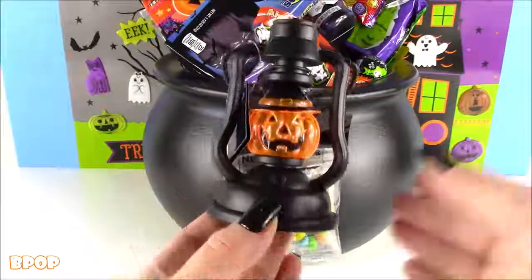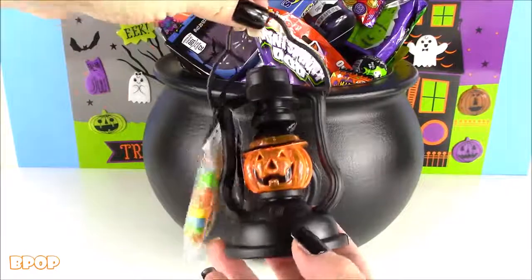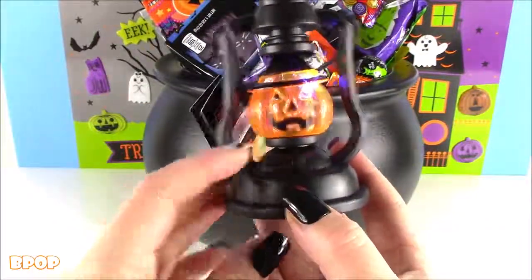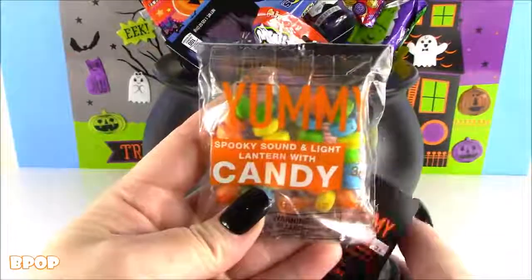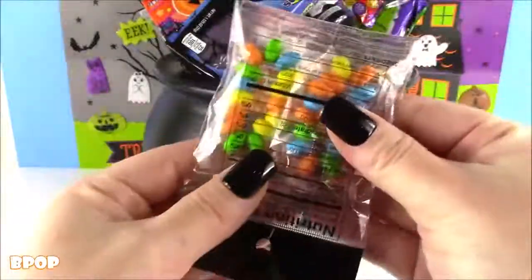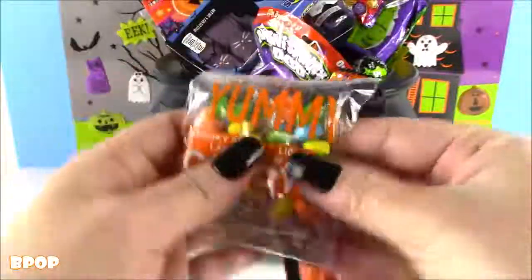The first Halloween candy is a candy lantern. Look at this, you guys. It is so awesome. It's got like a little handle and it makes a crazy noise. Listen to this. I love that. It's loud. It lights up, little jack-o'-lantern. And it's called Spooky Sound and Light Lantern with Candy. And this is adorable. It comes with two little Halloween themed, they look like candy bracelets.